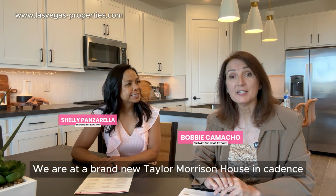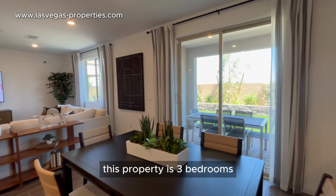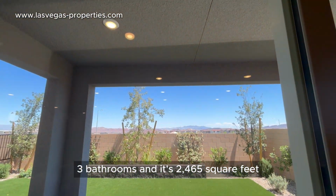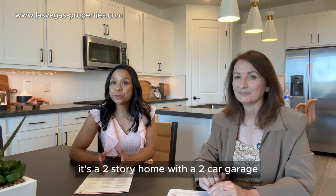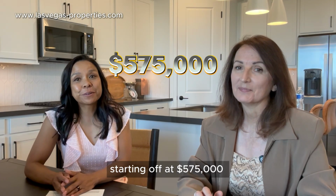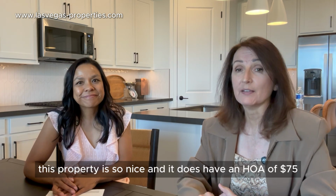We are at a brand new Taylor Morrison house in Cadence in Henderson, Nevada. This property is 3 bedrooms, 3 bathrooms, and it's 2,465 square feet. It's a 2-story home with a 2-car garage starting off at $575,000. Yes, this property is so nice, and it does have an HOA of $75.